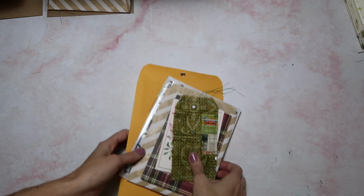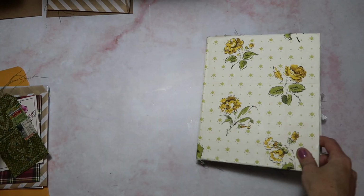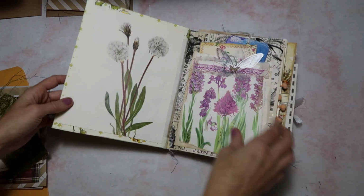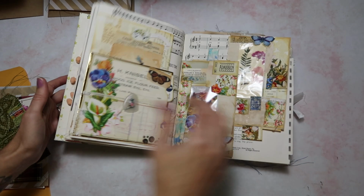So I'm actually going to take this one right here, and I just have this little, I guess I called it my inspiration junk journal. I've made quite a few videos on the layouts, but I don't have much time.